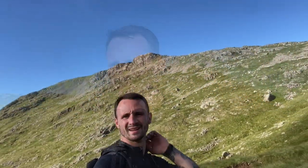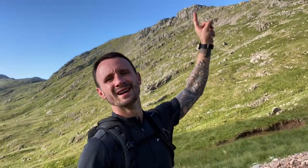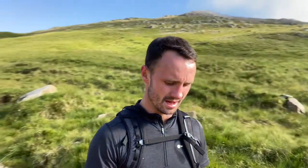Hey. As you can see now, Esk Pike behind, Bowfell behind, and not one cloud in sight now. Which is just my luck, because every time I'm at the top of a peak wanting to get nice views, nothing, absolutely nothing. Oh well, we'll crack on there.